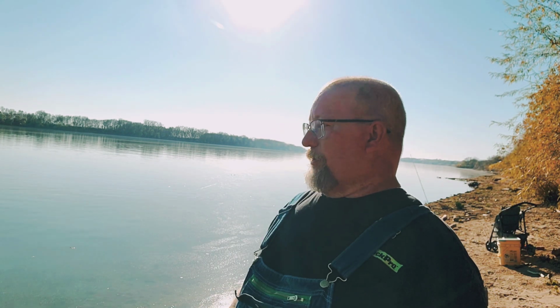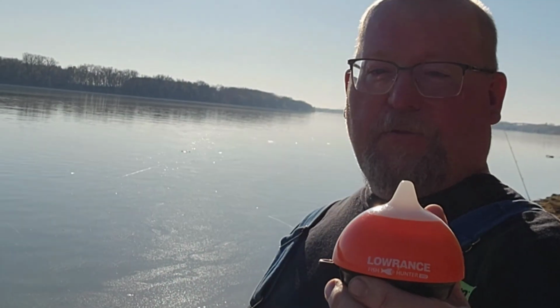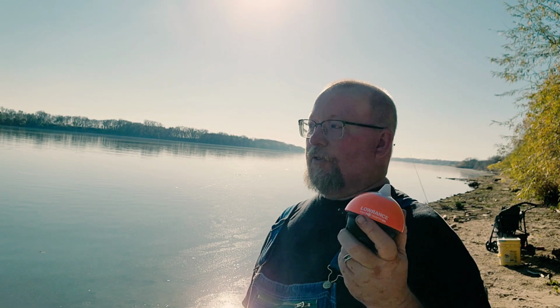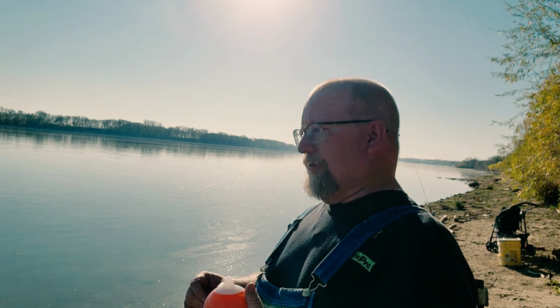I brought some shrimp with me. I also brought this guy right here. This is the Lowrance Fish Hunter 3D. Now, if you were thinking about buying something like this, and if you don't know what this is, it's a fish finder. This is a mapping sonar. You tie it to your rod, you cast it out there.